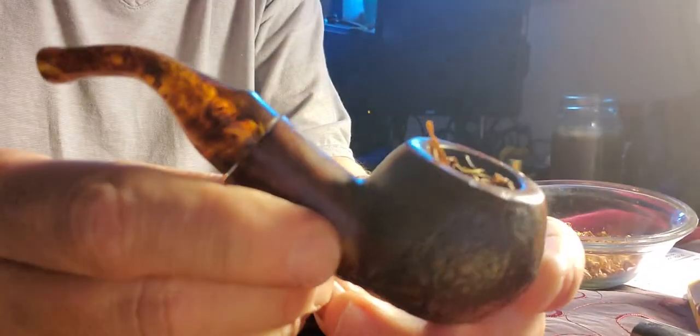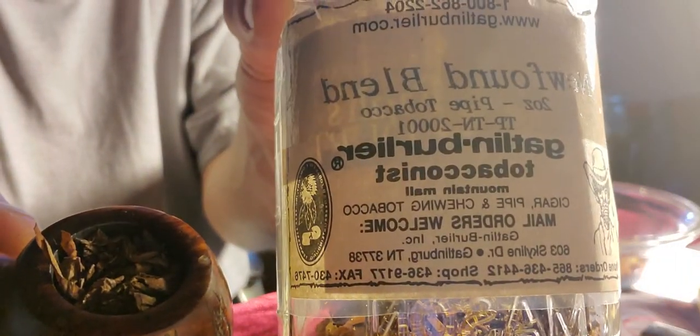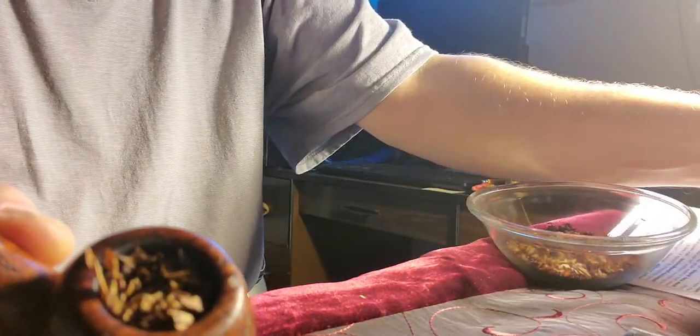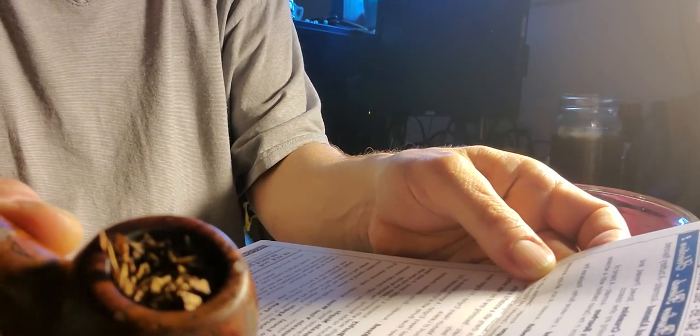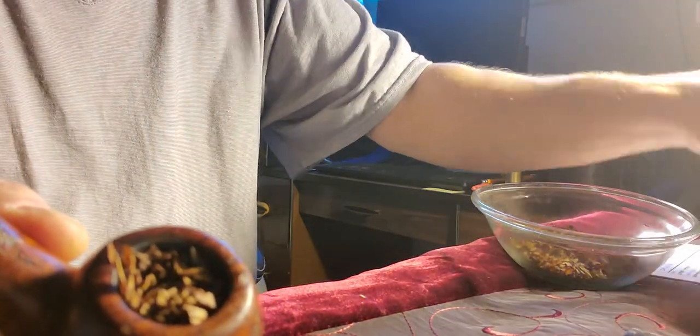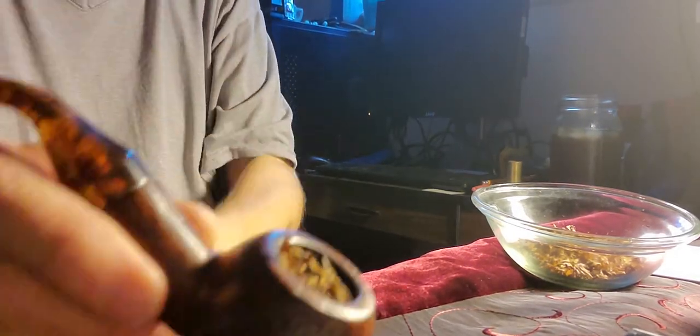So in it I have a little of the Gatlin-Burlier's Newfound blend. And they advertise it on their sheet as all-American natural light burley and bright with a nutty aroma. Now, Paladin Piper did a review of this several months ago and said to him it tasted like a mixture of Carter Hall and Prince Albert.